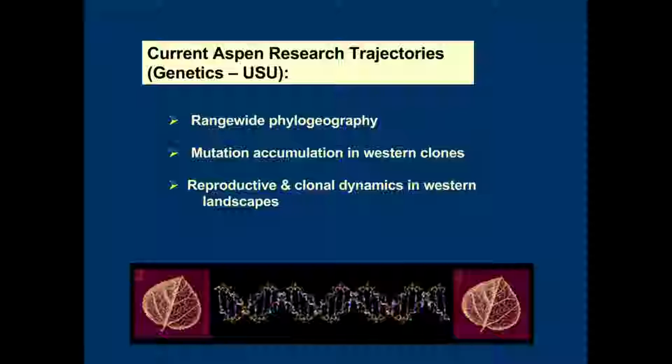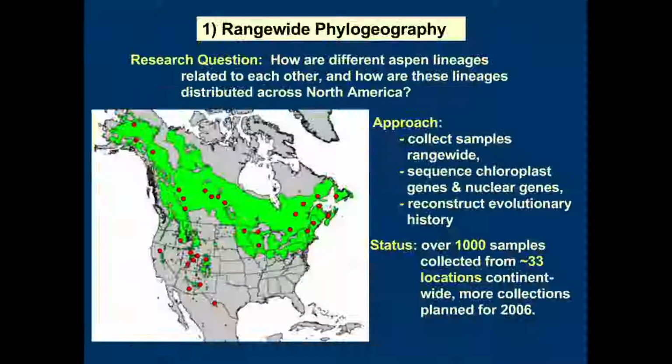At USU, there's been a long tradition of working on Aspen, but until now, we really haven't had a genetics component, and that's something that I hope my lab will be bringing to the table. We're already involved in several specific projects, and I'll go through those today. They fit into these three categories: range-wide phylogeography, mutation accumulation in Western clones, and reproductive and clonal dynamics in Western landscapes. So we'll start out with phylogeography.